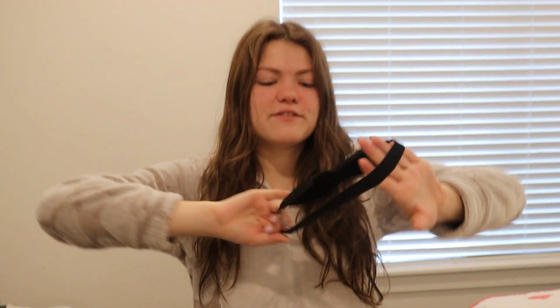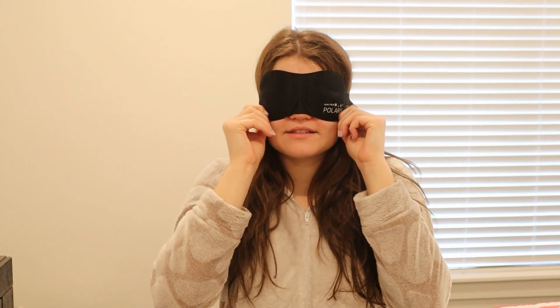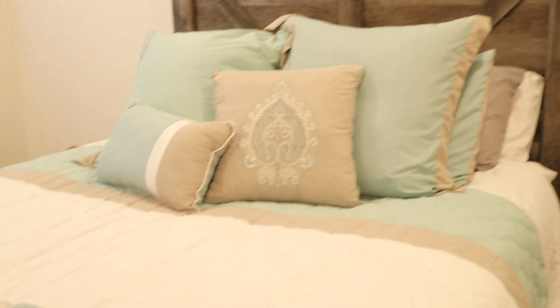All right, I have a blindfold. This is actually from an airplane. It's the only one we have, so I'm gonna put this on. My hair is in my face. As you can tell, our bed is already made. We did that before we started filming because Spencer's really good about making the bed and I never used to make my bed. But you know, I'm getting into good habits.